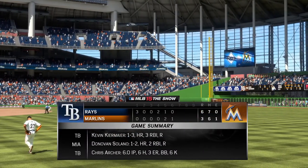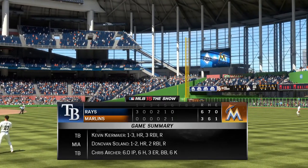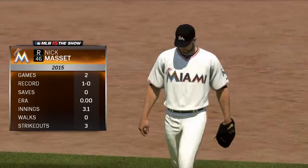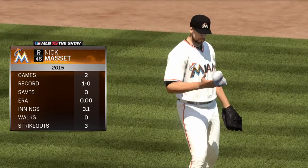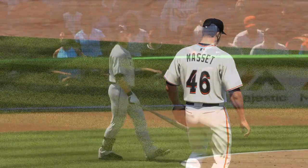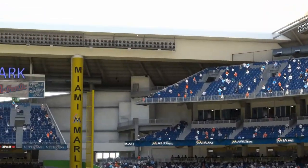Welcome back to South Florida. We're in the 7th with the Rays out in front, and let's get you caught up with our game summary for the first 6 innings. Nick Massett is on the mound now as he'll take over to start inning number 7. 46, Nick Massett. Kevin Kiermaier will stand in, and as he does, we'll flash you back to the first inning of the ball game. A 3-run shot had him off and running right out of the gate.